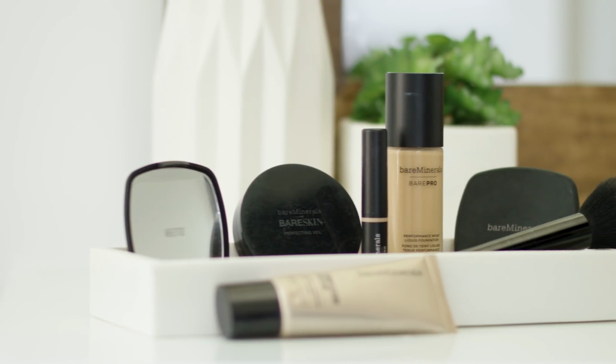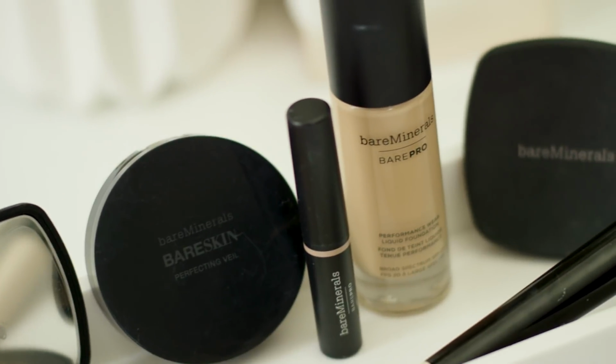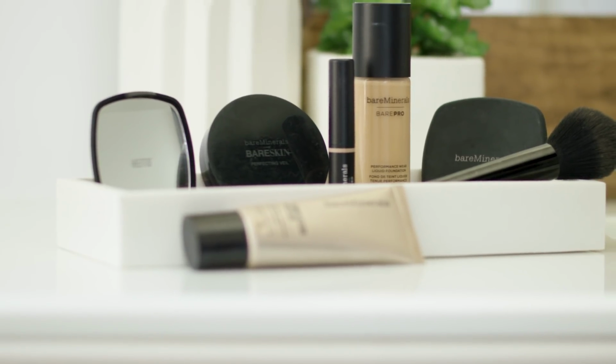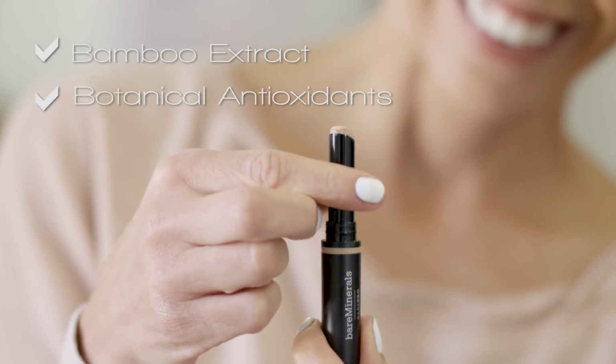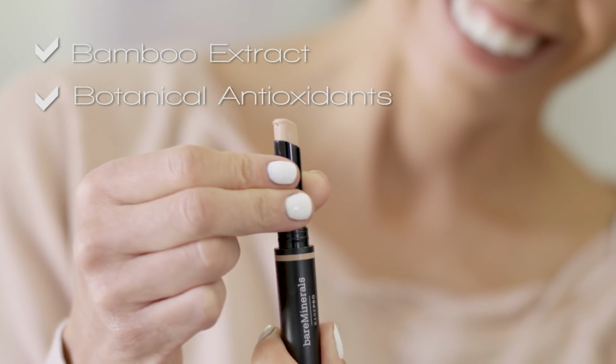I've been using bareMinerals for years because their products feel weightless and they have ingredients that are great for your skin. The BarePro Concealer contains smoothing ingredients to nourish and hydrate and has a satin matte finish.